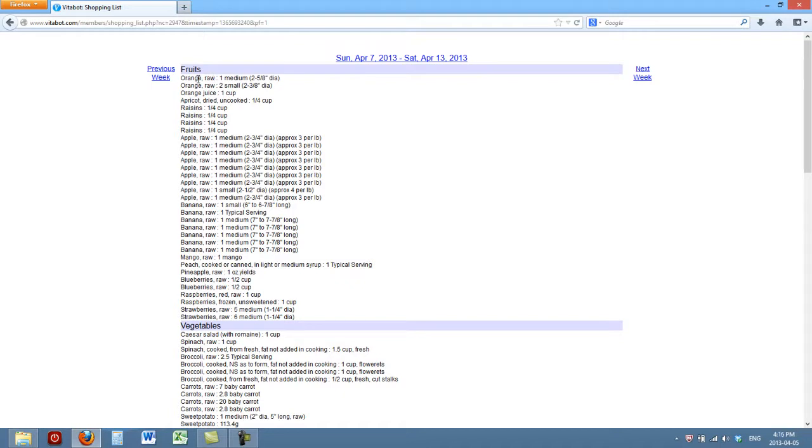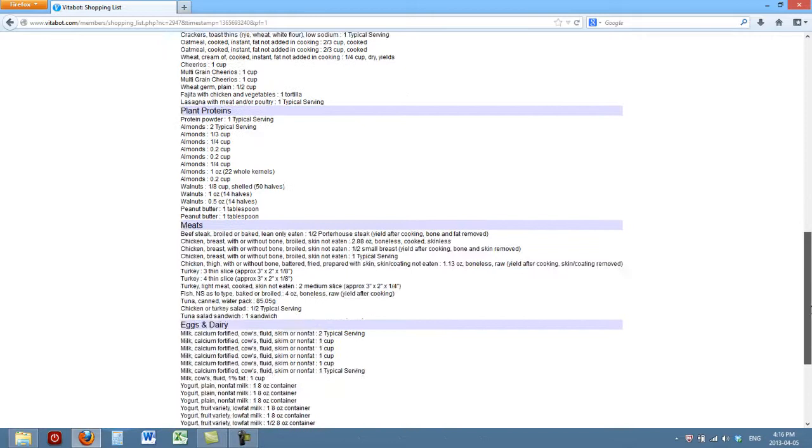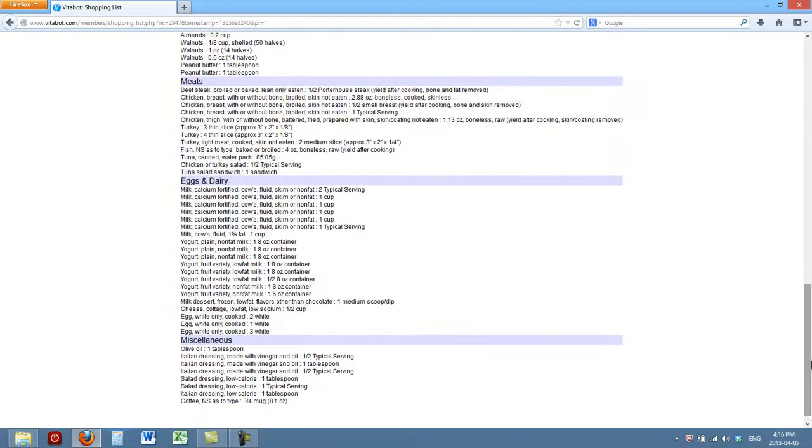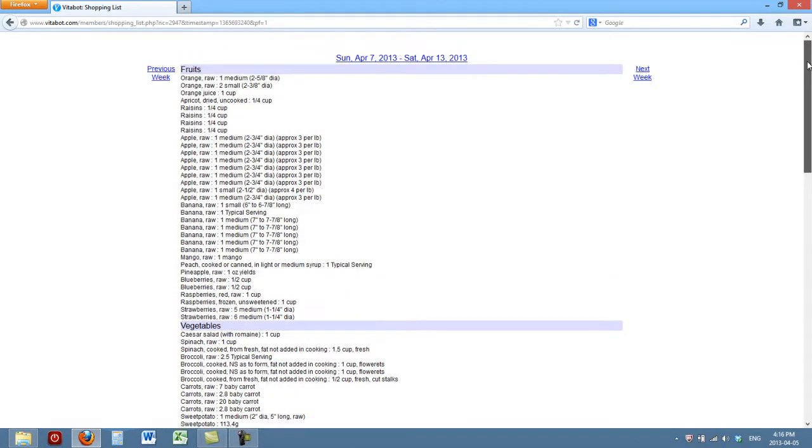Now, I usually take some time to write down 3 oranges. I write the little numbers beside them. 3 oranges, 1 dried apricot, half cup, quarter, 1 cup of raisins, how many medium apples, everything I need to know. Then I go to the vegetable section, which is usually right next to the fruit. My grains are in the back, my plant proteins, meats, eggs, and dairy. Now, I got to tell you, nothing on here is probably going to be found in the aisles. That's another secret trick or tip for you.